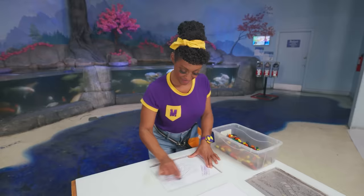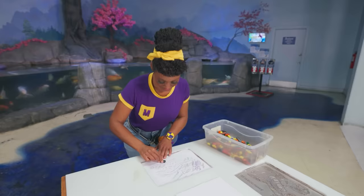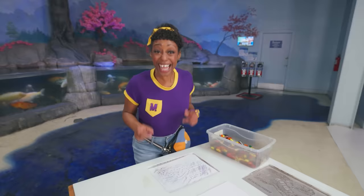Ooh, I want to use black next. This animal loves to eat shrimp. Ooh, I'm coloring with blue now. This animal has a really long tail. Do you know what it is? That's right. A stingray.